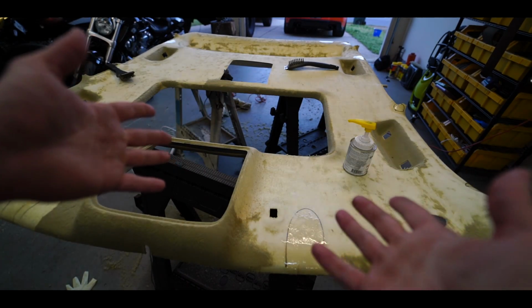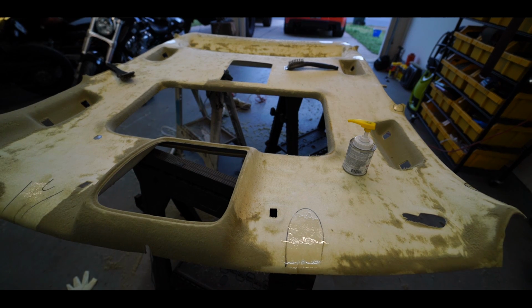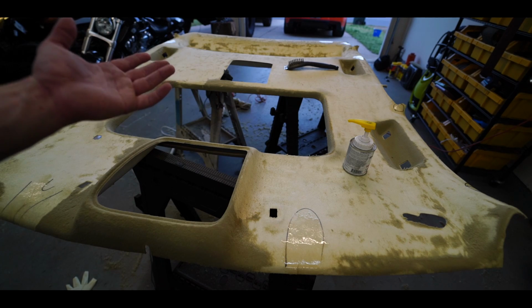All of our spots are patched now. We'll let this dry overnight, and then the following day after that, we will put the headliner back on to get it ready for when we do the Starlight interior.